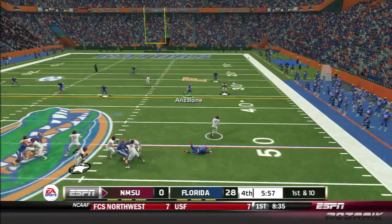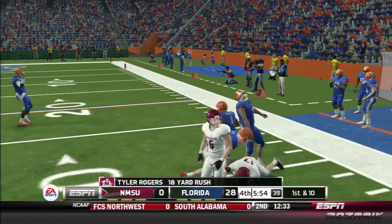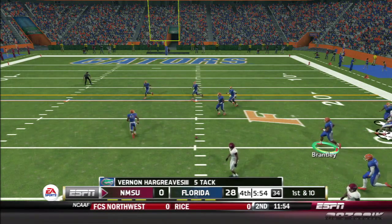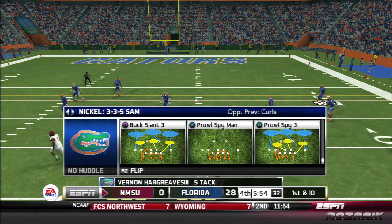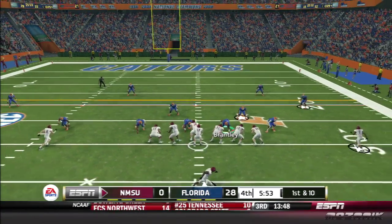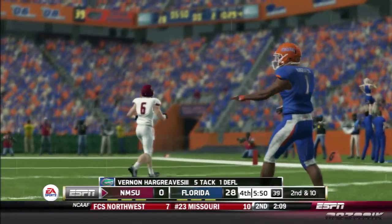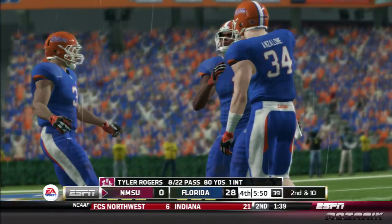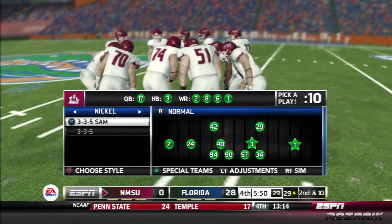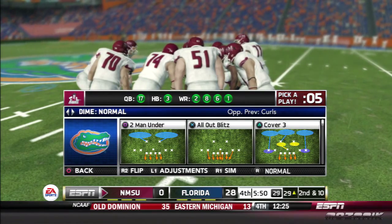He's on the run. Room around the corner. Here he goes. And he is drilled at the 29. That's good for 18 yards. First down. Goes quick to the receiver and it falls incomplete. This is the eighth play of this drive.